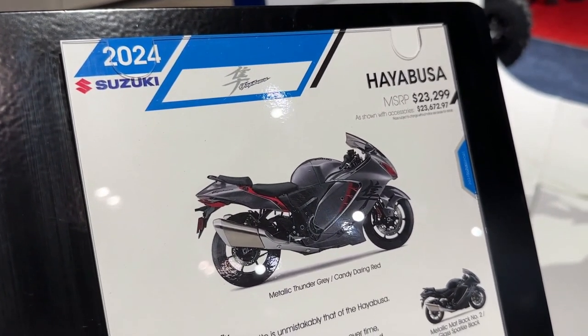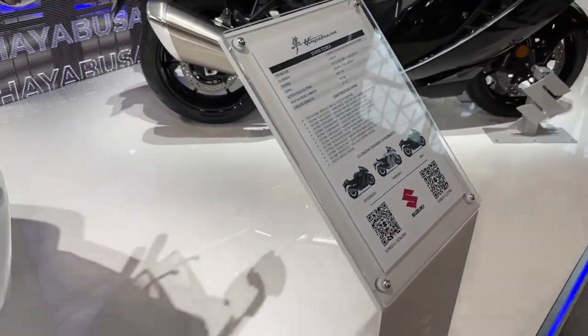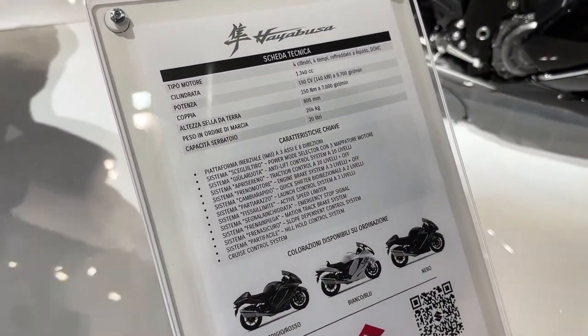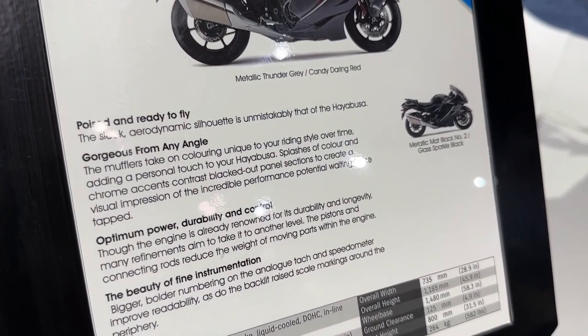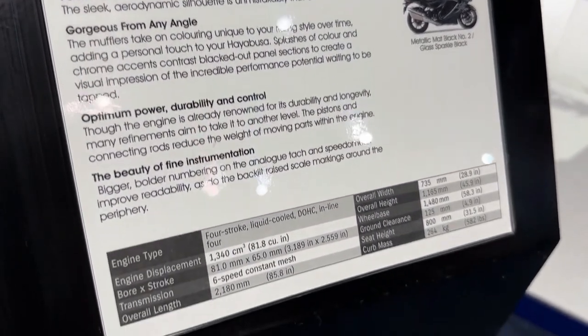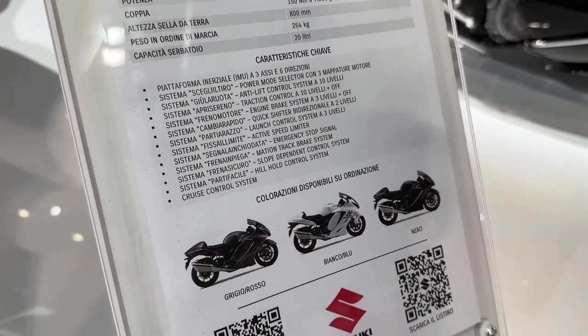Engine. 1,340 cubic centimeter, 4-cylinder, DOHC engine with ride-by-wire electronic throttle bodies and dual fuel injectors. Symmetrical twin silencer exhaust system with improved flow and exciting exhaust note.